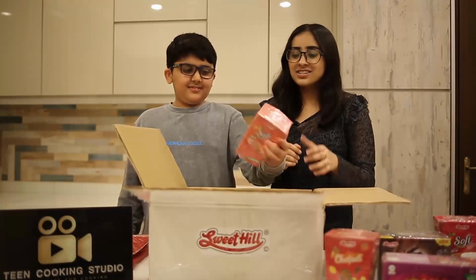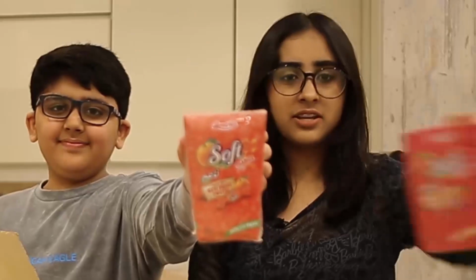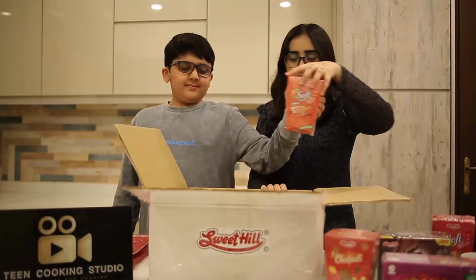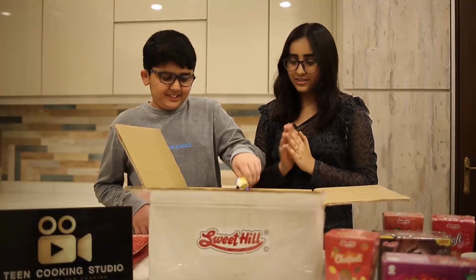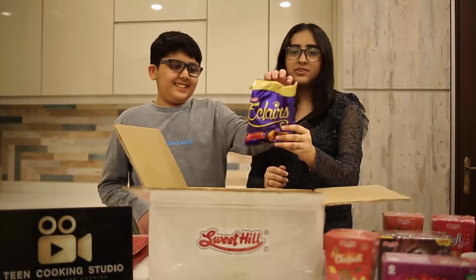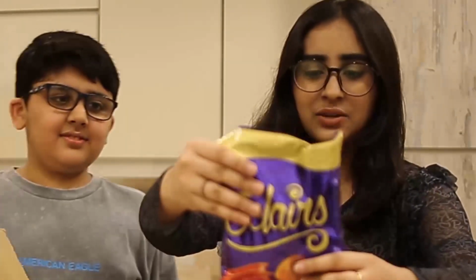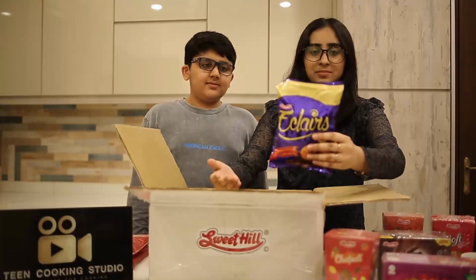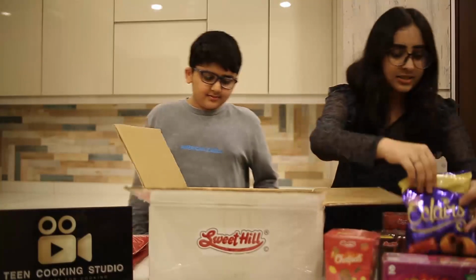Okay, so next we have the soft orange flavored jelly. So these are basically like the strawberry ones, but in orange flavor. Okay, next. Now what do you want to choose? Eclairs, the famous eclairs. Everyone's favorite. They are just delicious. They have their own burst of flavor, and everyone eats them. Like, who doesn't? So that's that.